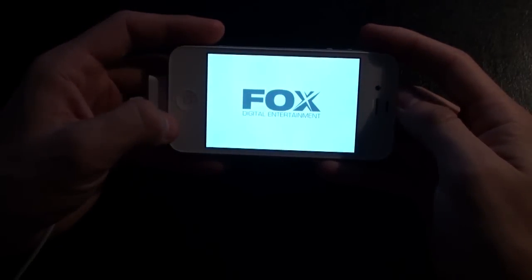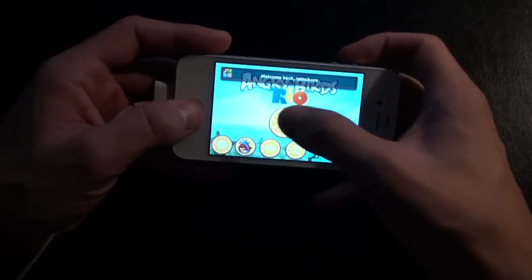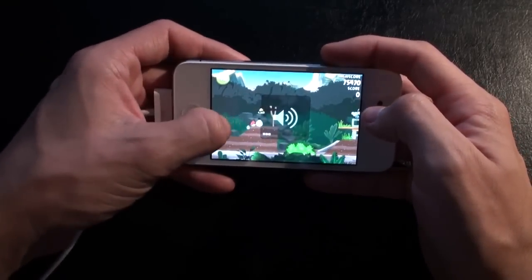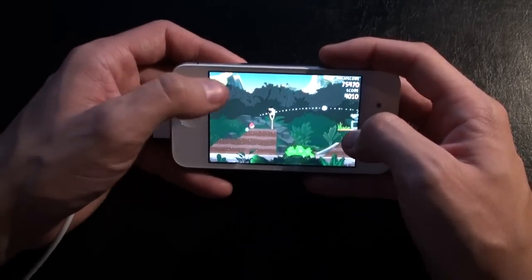Games load really fast on the A5 chip. This Angry Birds Rio, as you can see here, the loading starts. We start the game, play the game right away, jump right into it. It's not a crazy graphic intense game, but it loads way quicker. You're just flying through it, things just happen instantly.